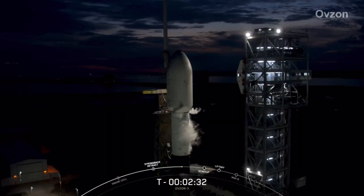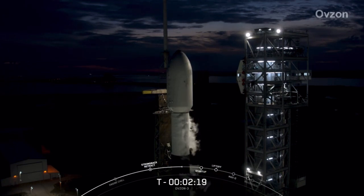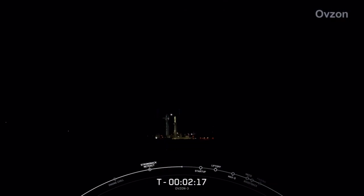The Ovzon 3 payload continues to be healthy, and the Falcon 9 team is tracking no issues on the rocket. Now, it's worth noting, at the request of our customer, we will not be sharing any views of the payload today, and we'll be ending the webcast with the Stage 1 landing. Weather is still looking green, and the range is ready to support our T0 of 6:04 p.m. Eastern Time. And with that, we're proceeding into the last few minutes of terminal count.